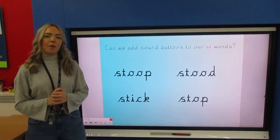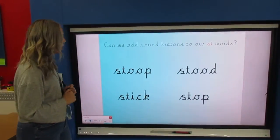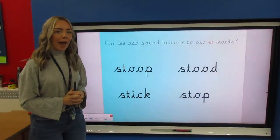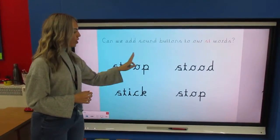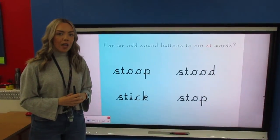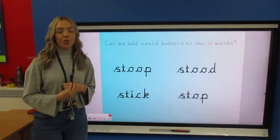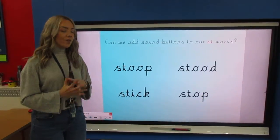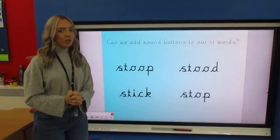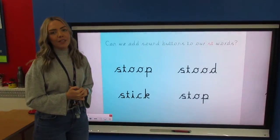So let's have a look at some of the words that I've thought of with our st sound in. Okay, so I would like you to grab your whiteboard and your whiteboard pen, and you are going to write these 4 st words on your whiteboard, and then you're going to think about adding sound buttons to your st words. Okay, so pause the video now, write them on your whiteboard, add your sound buttons, and then we will go through them together once you've done that, okay?